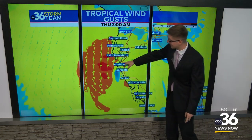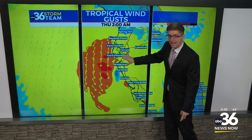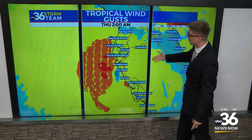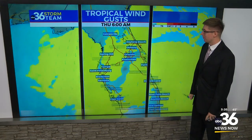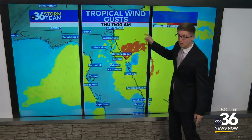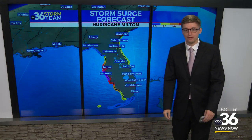This run of Futurecast has it making landfall near Sarasota. That would bring a very strong band and some very strong wind gusts and heavy rain to St. Pete, Tampa Bay, and then also down towards Bradenton as well. And then keeping those strong wind gusts, increasing the storm surge on the east side of Florida as well.